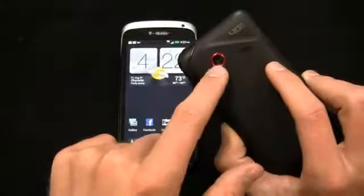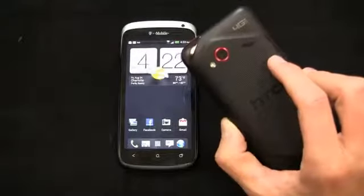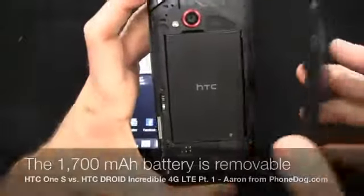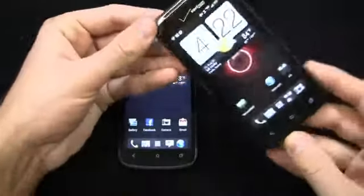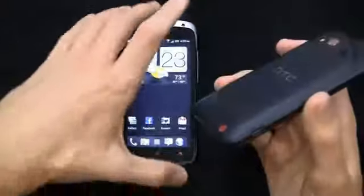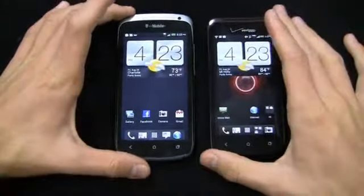You've got an 8-megapixel camera with 1080p HD video recording. Unfortunately, it doesn't have HTC's ImageSense technology. You have a front-facing camera and a 1,700 milliamp hour battery, so a little bit of a bigger battery, and the benefit on this device is that it is removable, so you can take off the back and access it from there. Now this thing looks a lot like a smaller HTC Resound in a lot of ways. The design is very much Verizon's Droid-like design. Beats Audio is integrated on both of these devices, and Android 4.0, like I said, with HTC Sense version 4.